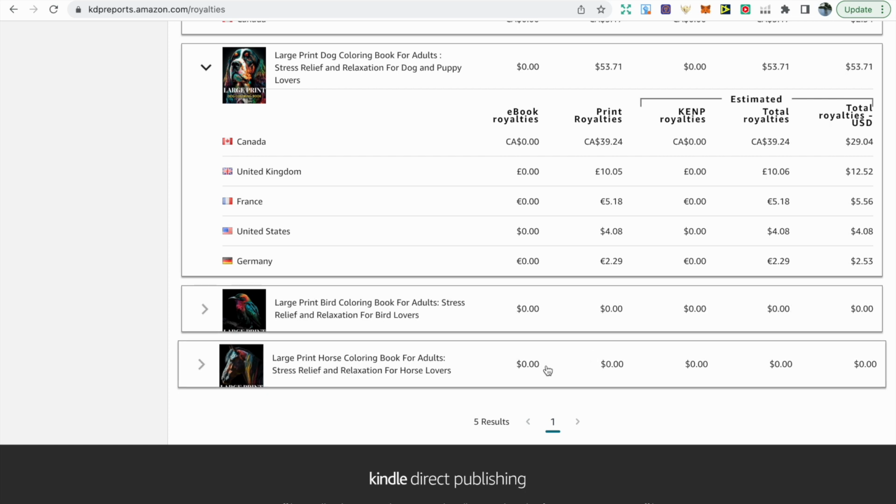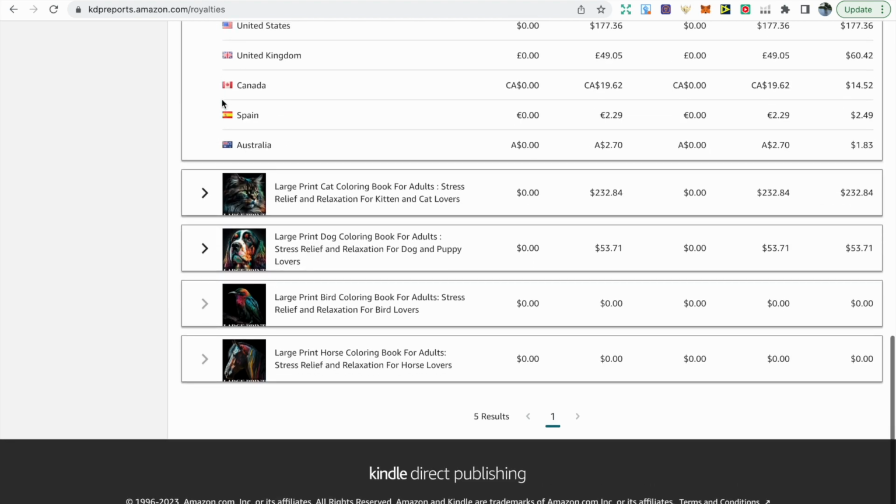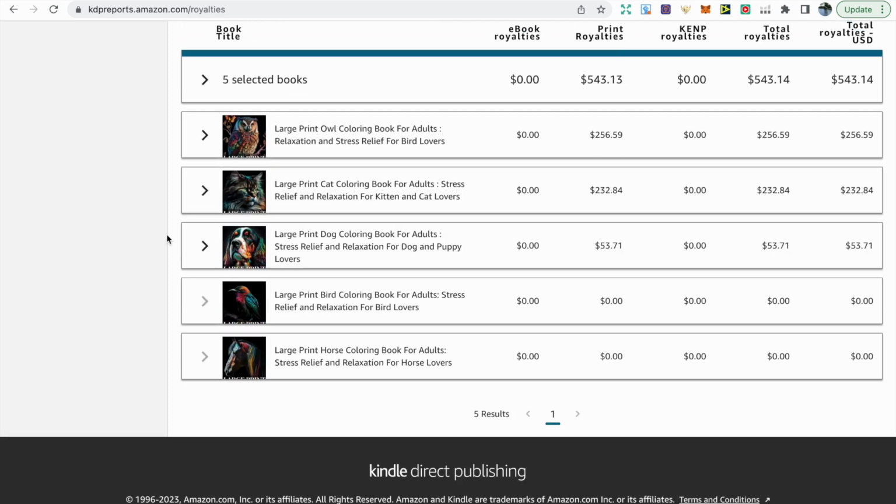But the bird coloring book is yet to sell, and that's one of the things you've got to understand as a publisher, that not every single one of your books is going to sell. But if you're focused on building a brand, then my main strategy is just to have a lot of books that complement each other. So if somebody buys the owl coloring book, then they're likely to be interested in another book, and they might go with the large print bird coloring book.